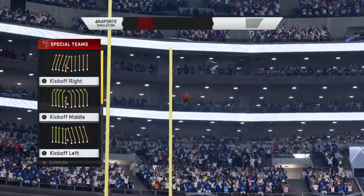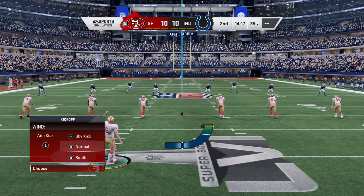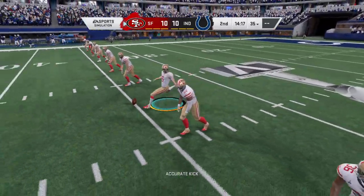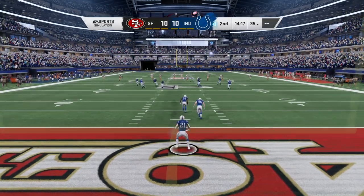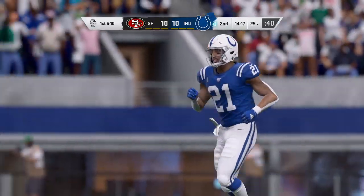So he gets a shot at atoning for the earlier miss here in the first half and is able to knock it through. And what a relief for him, don't you think? Because how many games have we done where kickers missed one early and never got a chance to atone for it the rest of the game? That's a lot to carry around. Let's field it a few yards into the end zone.